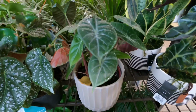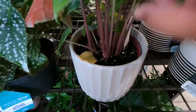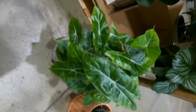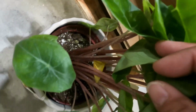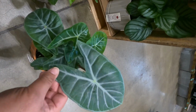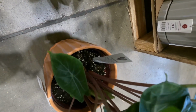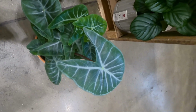And here's a closer look at that alocasia. I wasn't sure what it is. I thought it was a zebrina because of the stem, but I don't think so. Is it a maharani? Not really sure. This one could be the zebrina, I think, just because of the stem and the leaf shape. But the second one looks like a different variety of alocasia. Not entirely sure. I know Costa Farms have started to breed more uncommon and rare types of alocasia, and this could be one of them.